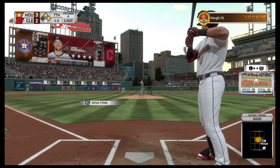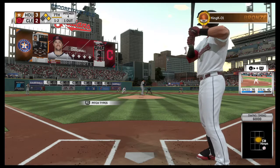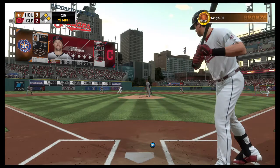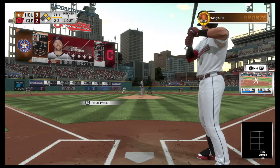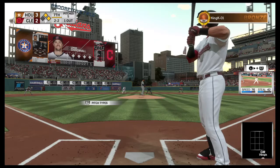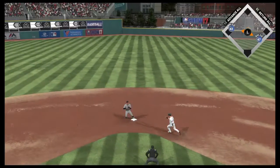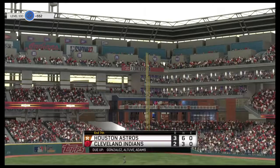No contact there, and it's 1-2. And a changeup here, but that's taken low in the dirt for a ball. Oh, it's on the ground to second. Did he get his double play? The tag, and he is out. On to Morneau, and they get the double play to get him.